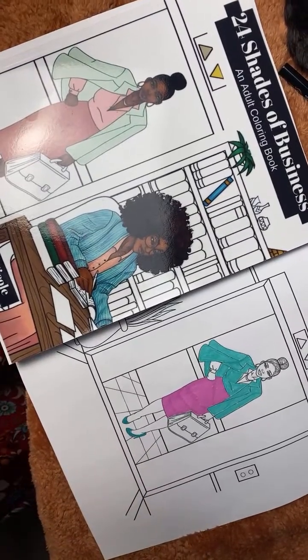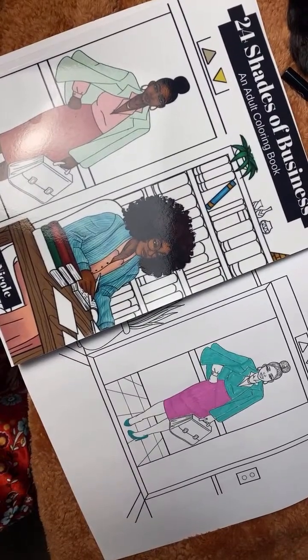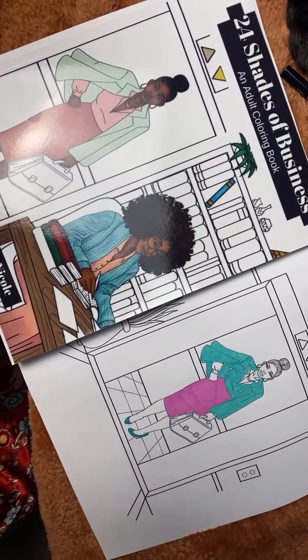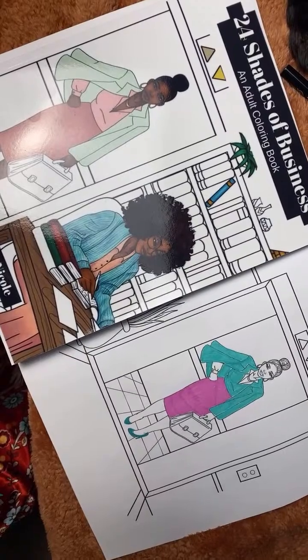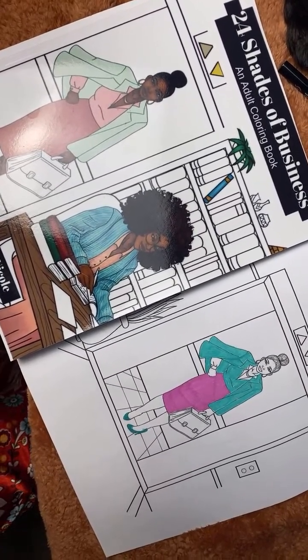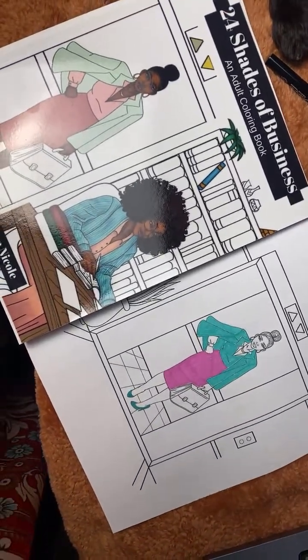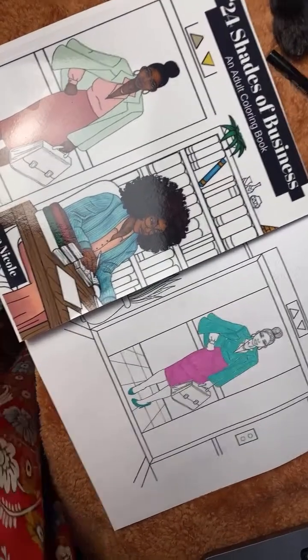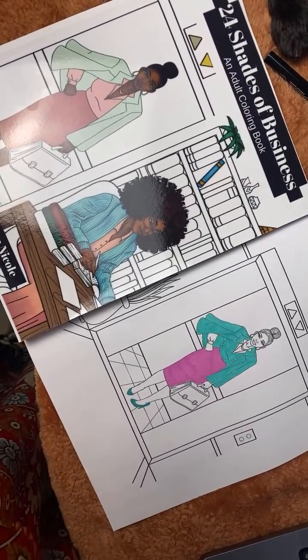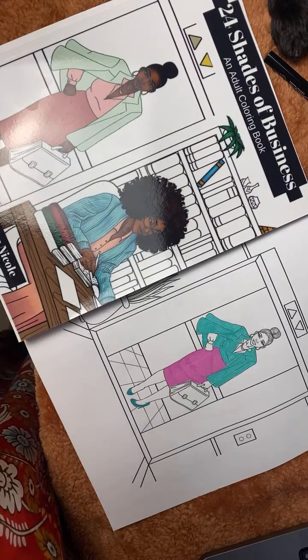I just be coloring to relax because being an entrepreneur, you're always so busy and your brain is always on go because you're always seeing creative things to do. You're always seeing, especially if you are on YouTube or anything like that, you're always getting ideas. So sometimes you just need to take a break. And so that's why I love coloring as well as creating coloring books.